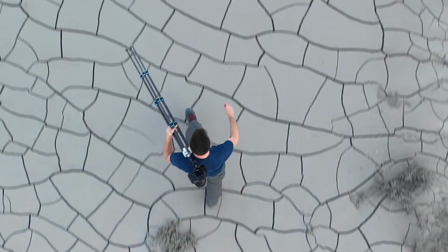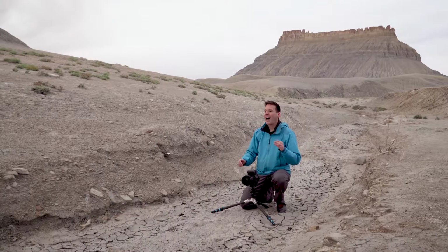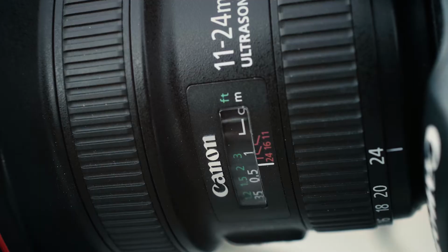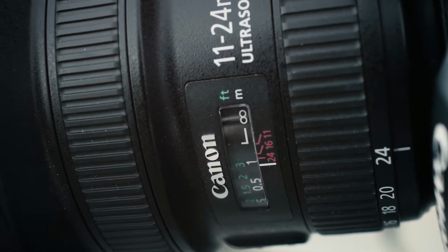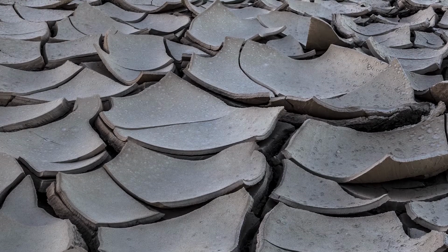From the days of Ansel Adams, landscape photography has been characterized by sharp focus through the entire image frame. I call this deep focus, and I'm going to show you a foolproof method for getting deep focus each and every time, ensuring that your landscape photos are always tack sharp.